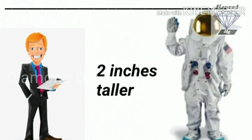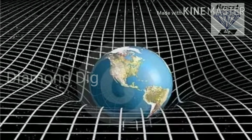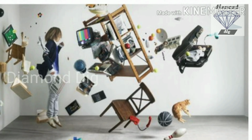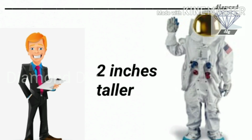A person is 2 inches taller in space than they are on Earth. Oh, is that magic? It's not magic, but a simple logic behind it. We have more gravity on Earth than in space. The force of gravity compresses the discs in our spinal column. But in space, due to the microgravity, when the force disappears, our spine expands slightly and you would be 2 inches taller in space.